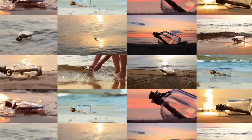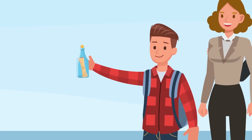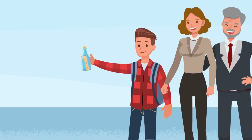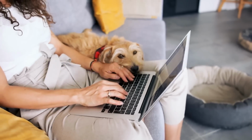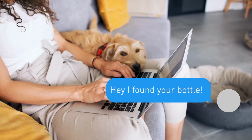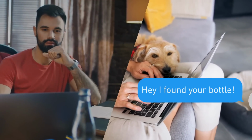Not all of the messages that were found in bottles got replied to via physical letters. Oliver van de Walle threw a bottle containing a letter on the English coast while he was on vacation with his family. He was 14 at the time. 33 years later, a woman reached out on Facebook claiming she had gotten his message and tracked him down through his social media profile. At first, he hardly remembered having placed the letter in the bottle, but he eventually recounted the events, even the fact that he sealed the bottle with candle wax to make sure it was leak-proof.